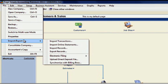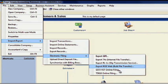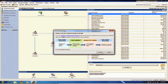The last thing that I want to show you here today with Simply Accounting is something that I thought is extremely powerful, and this is e-filing. If you hate doing your taxes or find yourself spending weekends every quarter trying to figure out your GST or HST returns, this is a way to do it dead simple. So first of all, you open up the file and you go to Import Export. I'm simply going to go down here to electronic filing, and if you take a look here, I can just go down to GST HST online filing.